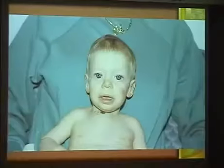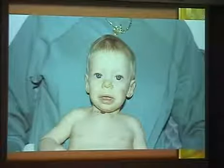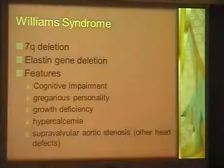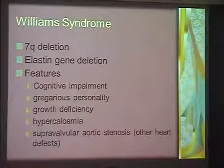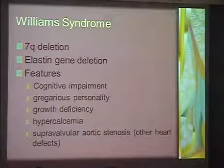So this isn't a baby, but I have more pictures of babies. And these are all the same diagnosis. Here's a baby. One of the things that I think sticks out on this baby is kind of puffiness around the eyes and the stellate pattern of the iris. And what these kids all have in common is Williams syndrome. So they kind of have a typical facial appearance, although often as a newborn it's hard to notice.